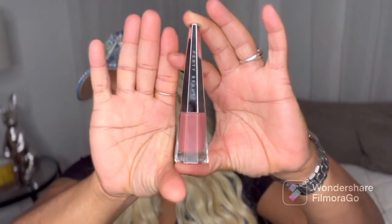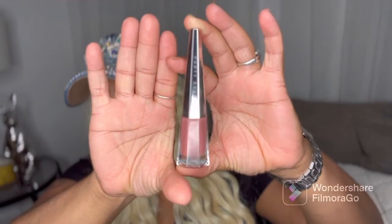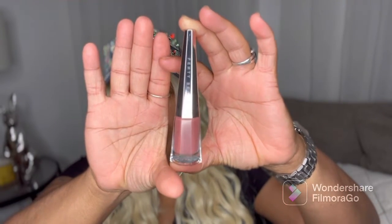The packaging itself is amazing. There's the packaging. Hope you guys can see that. Very pretty, nice and sleek. I totally love it.